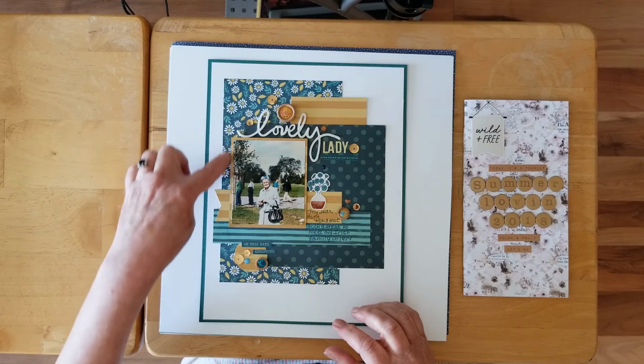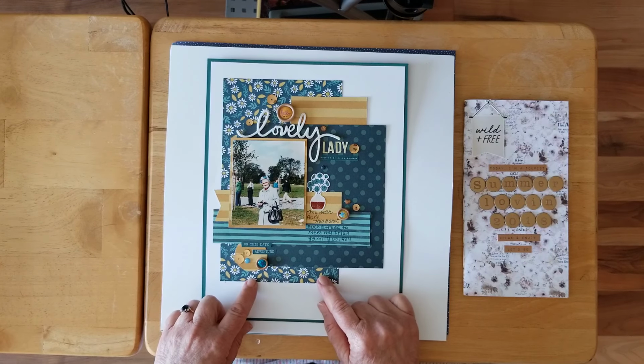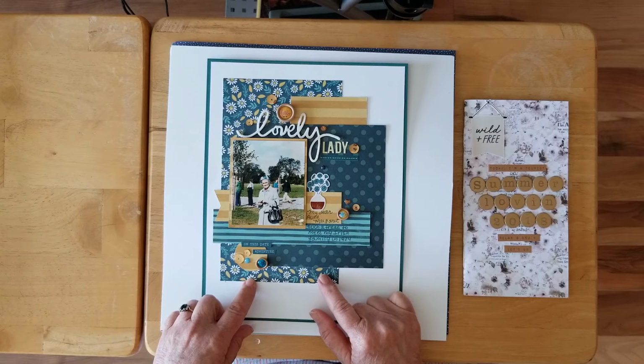This lovely floral in the back is a Paige Evans. I believe it's from the Turn the Page. It's number 22, whichever collection it is from. But this was before they were actually putting the collection names on it. So I do thank Pink Paisley for now putting the collection names, even if they're not naming the individual papers.